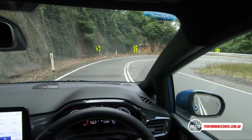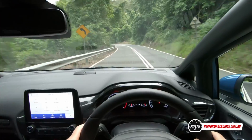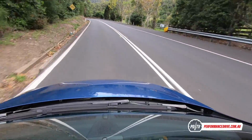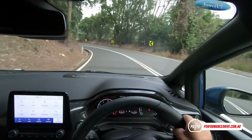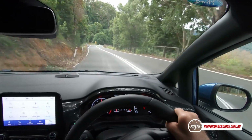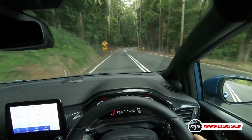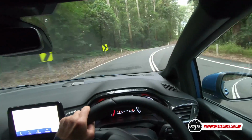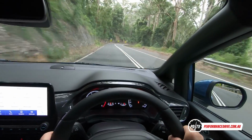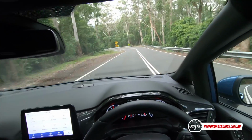Brakes work well. Again, that lightweight nature of the car means it doesn't need massive brakes. Definitely feels really fast when you're going down the hill, because it doesn't have to work against gravity, obviously. And bangs from the exhaust. It's got all the makings of an excellent hot hatch.